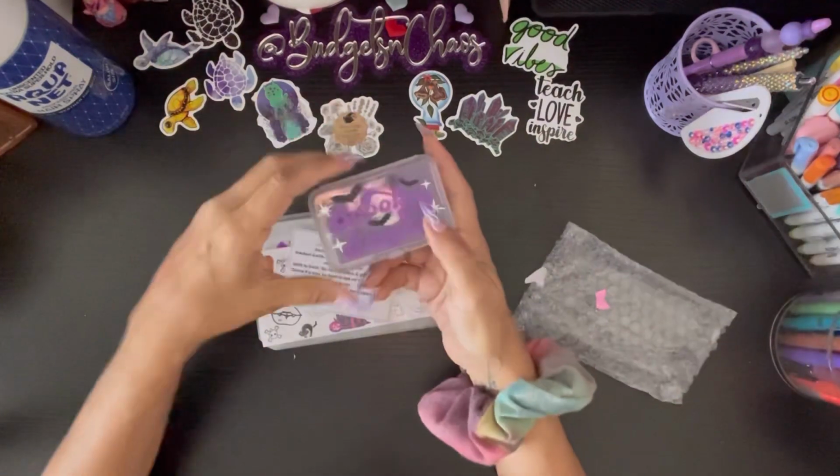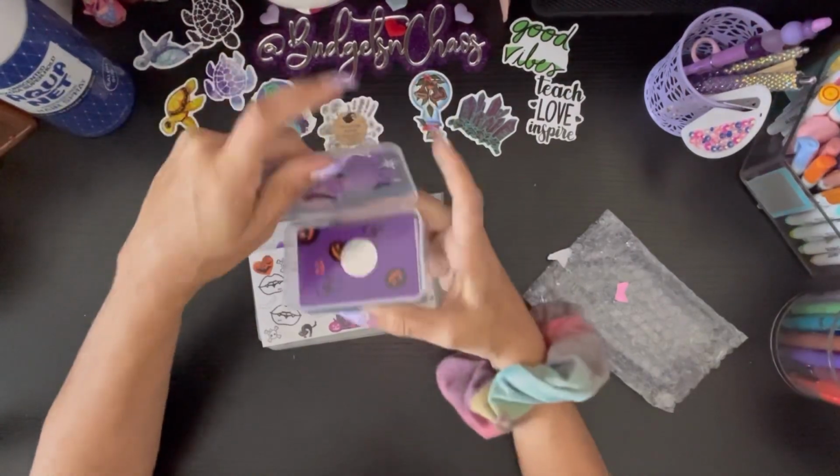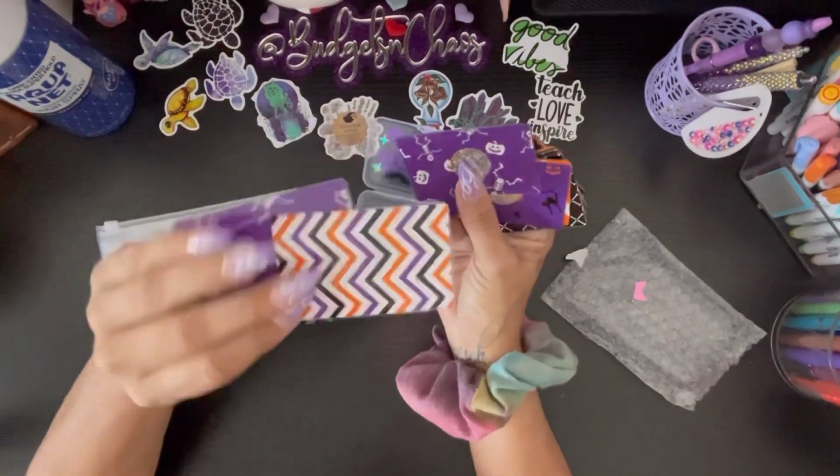Boom. Look at how cute. Look at how stinking cute this is, you guys. You know, I already have one of hers that I haven't started, but oh my god, how cute. Look at how cute. Oh, cute. Boom. Let me see.